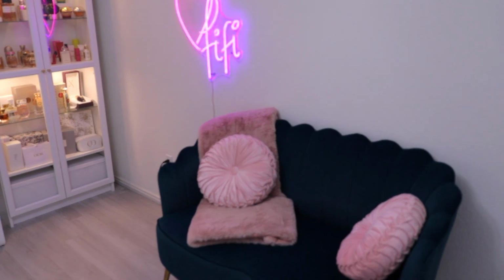Right next to the office corner of the room, we have these two large double windows, which I use sheer light filtering curtains to cover, and then I have two other curtains in front of it. These windows are in the perfect position because they are right opposite the couch, which will give me a nice natural light when I'm filming videos, and the curtain just helps diffuse that light so it is not too harsh on my face.